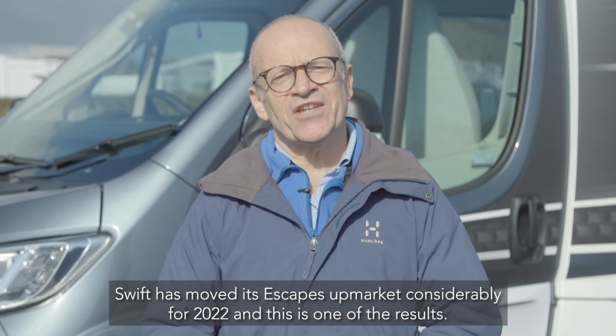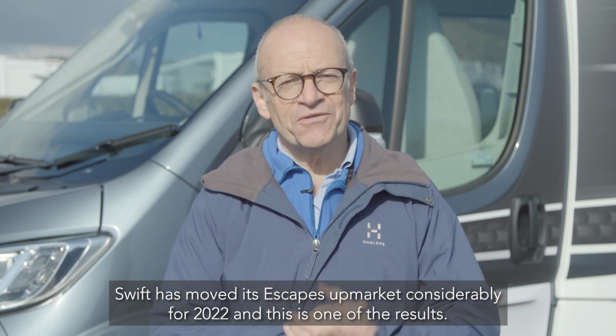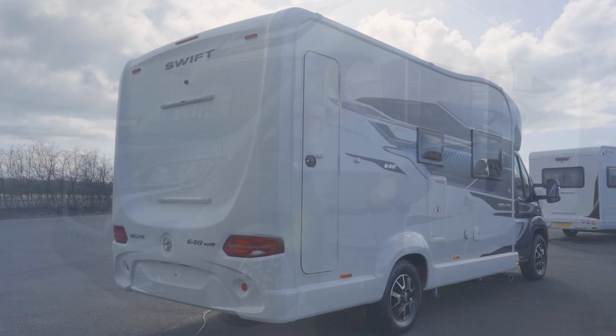Swift has moved its Escapes upmarket considerably for 2022, and this is one of the results. It's the 640 and it's a full four-berth.